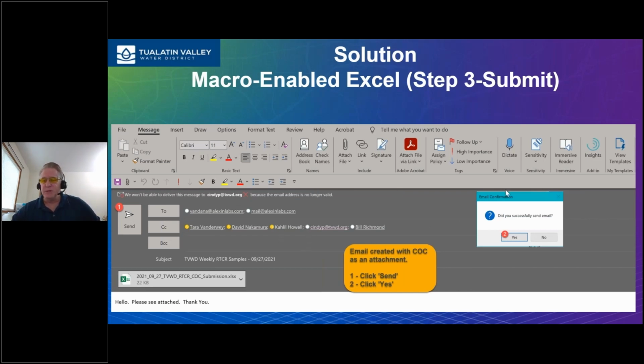If everything looks good, the operator simply hits yes. If no, they can do the process over. So at any point, they can cancel the process, no harm, no foul.